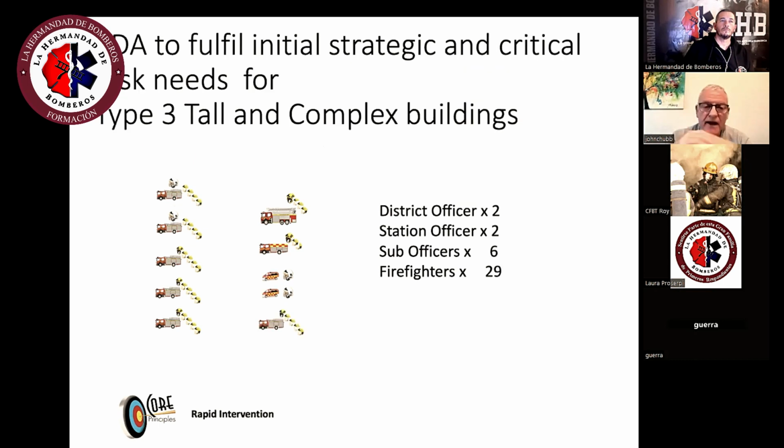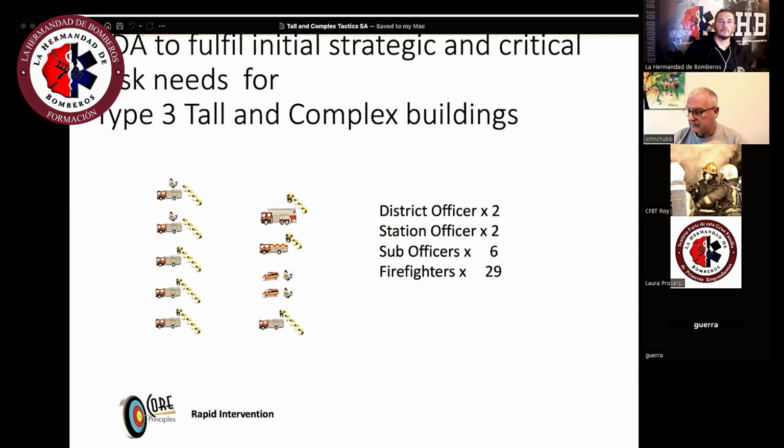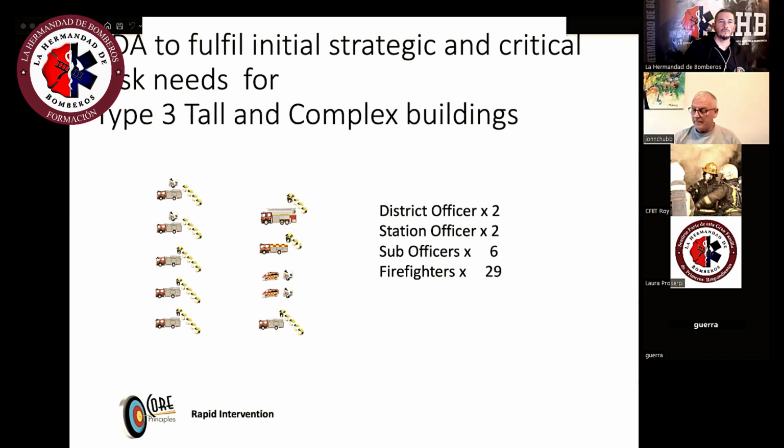A type 3 is when they introduce commercial buildings. So it could be residential with some commercial, or it could be commercial on its own. The reason why we've added another pump to this is fire behavior in open plan commercial buildings is completely different to compartment fire behavior. Was there a height limit in this one? No, once it's over 20 meters, right?